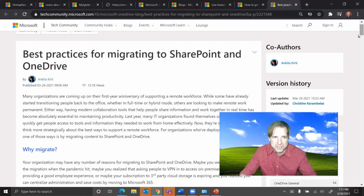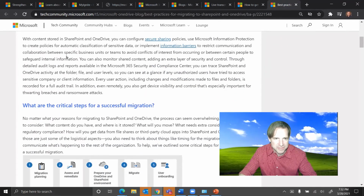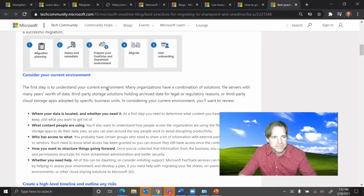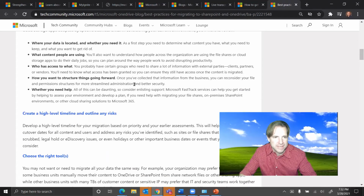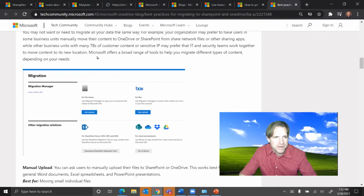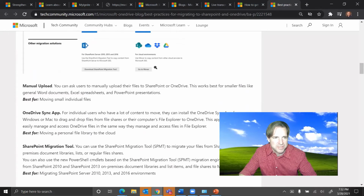And last but not least, some best practices for migrating to SharePoint Online and OneDrive. The first couple of sentences or paragraphs of this blog post get into some of the background around why you should use SharePoint, OneDrive, etc. It's all part of the Microsoft 365, Office 365 family. There are some tips and some processes and a suggested framework to perform this particular migration. It's a lot of good background, and a lot of it is fairly straightforward, and if not, just common sense. But as you scroll through the blog post, the migration section I thought was particularly helpful.